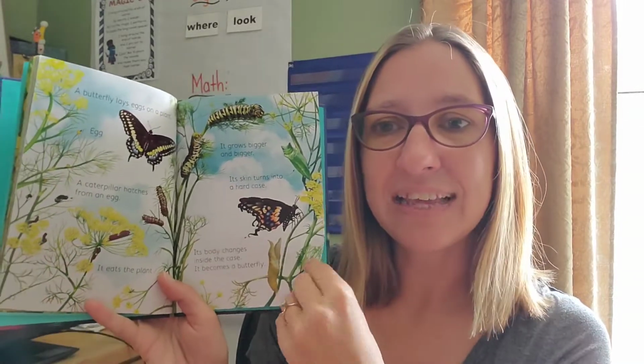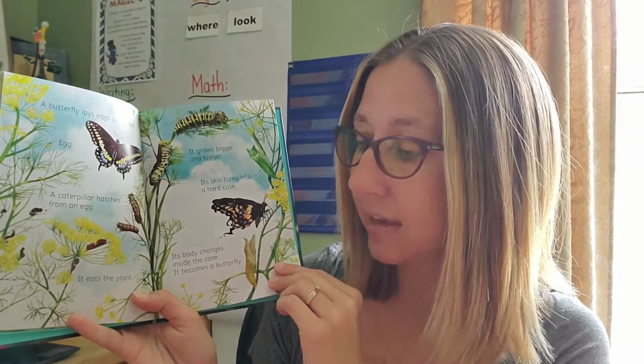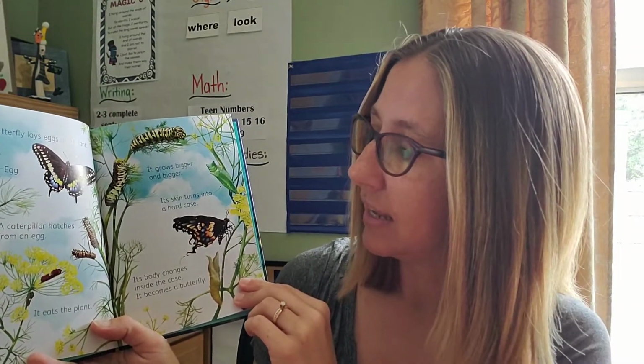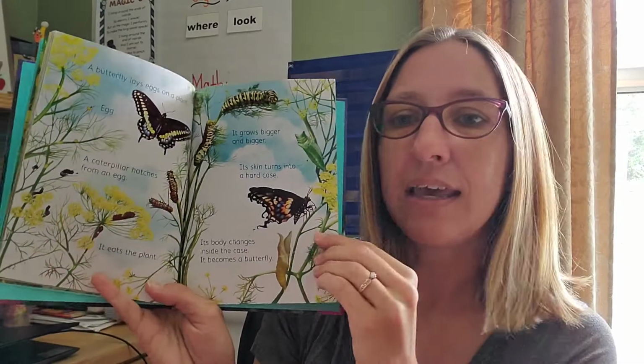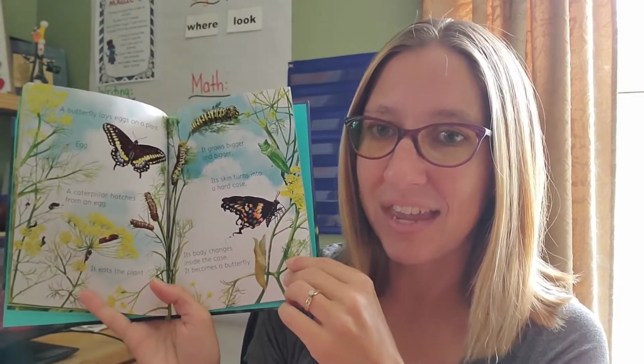A butterfly lays eggs on a plant. A caterpillar hatches from an egg. It eats the plant. It grows bigger and bigger. Its skin turns into a hard case. Its body changes inside the case. It becomes a butterfly. And we're going to learn more about the life cycle of a butterfly next week.